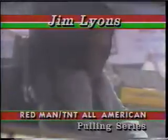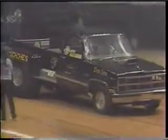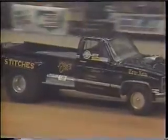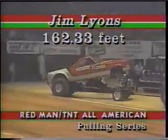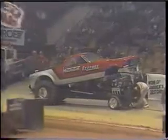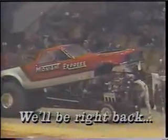A bunch of the bad boys drawing in the bottom of the field. Lyons will come out next from Louisville, Kentucky with the GMC. Watch Lyons. He'll come out about no more than 10 feet, and he'll nail it. We've really got a horse race tonight in Birmingham. Not gonna do it. The Ford will stay on top in Birmingham, Alabama on the TNT Redman All-American Pulling Series. When we return, Ken Lamont and the Midnight Express will give it everything they've got to meet the full pull challenge from the Florida Cracker. Are you ready?